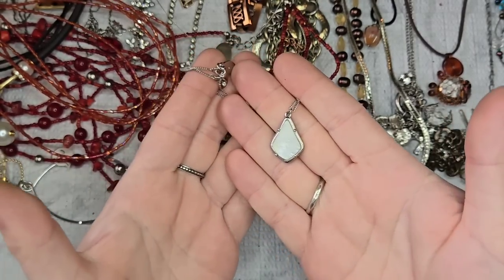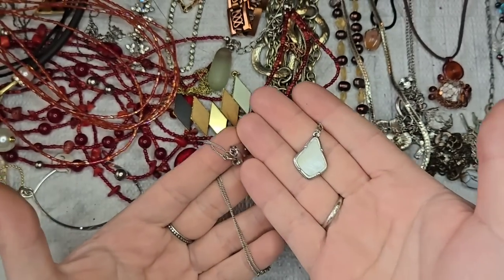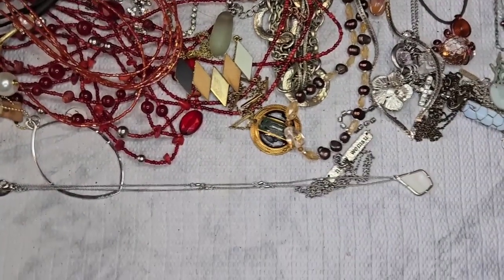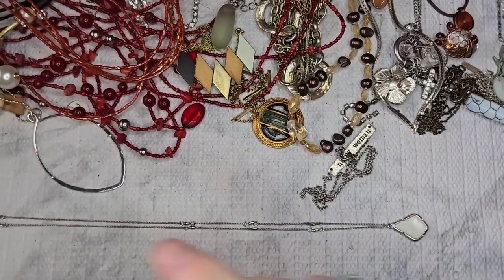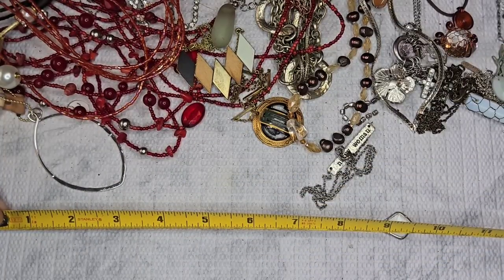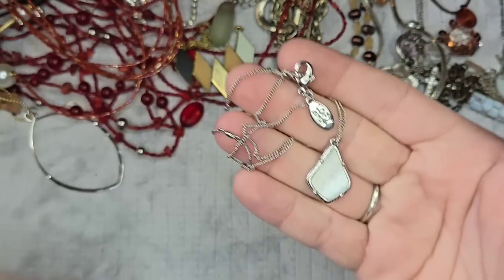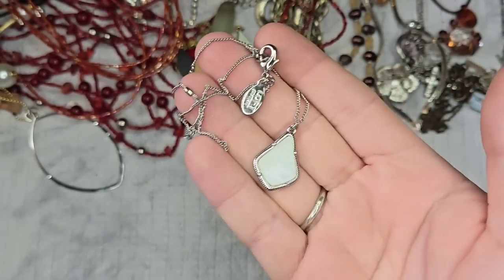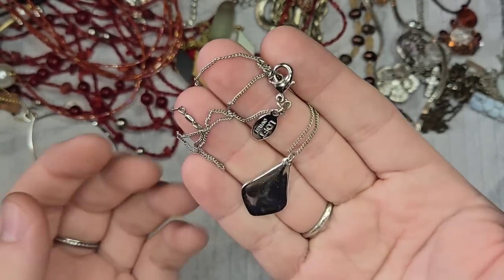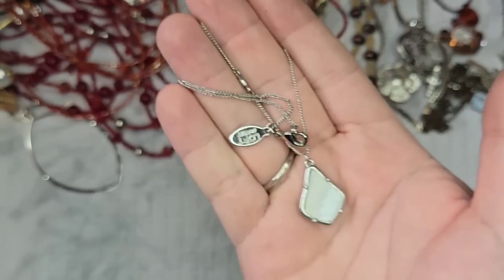Okay, next we have a really pretty Loft Outlet. An absolutely stunning mother of pearl pendant. It's very much in the style of Kendra Scott. Very dainty, a good layering piece. This does not have an extender, but it is about 17.5 inches. So 17.5 inches, and let's do $5 on the Loft. Absolutely stunning mother of pearl in excellent condition. So a little bit of scratching on the back. Actually, I think it just needs to get wiped down and then it'll be gone. So excellent condition, $5.